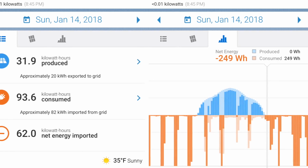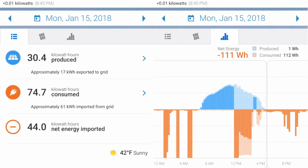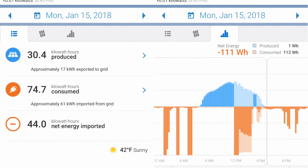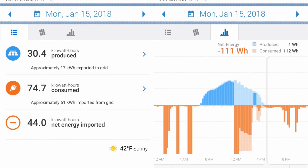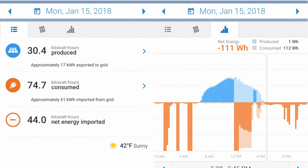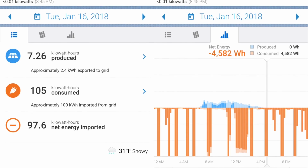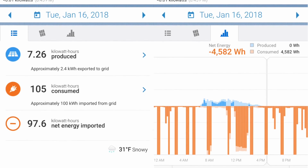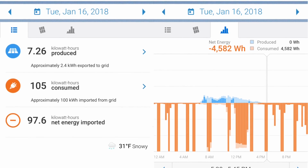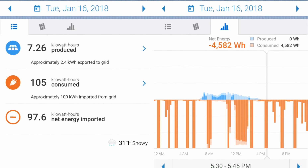Even though my consumption was up, my production was pretty good for the day. Monday was a much better day than Sunday, but the main difference was we were at work and we weren't at home all day, so we ended up using a lot less electricity. Tuesday, it was below freezing for just about the whole day, and the sun was only out for a few moments. This is one of the worst days I've ever had, but it's not the worst.